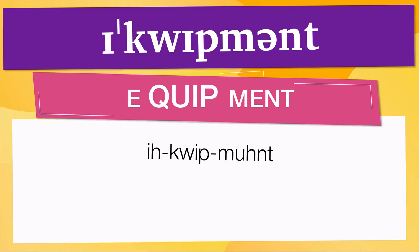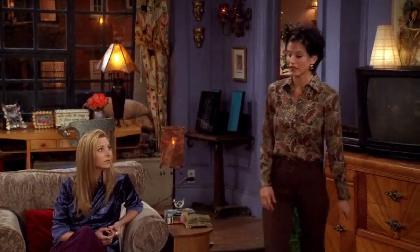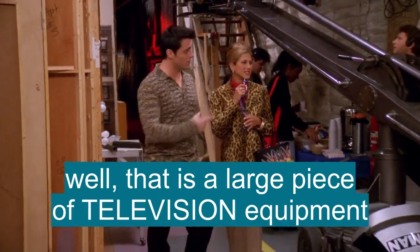Now, let's see how equipment is used in real life. Because I don't have the money or the equipment to handle something. Well, that is a large piece of television equipment.